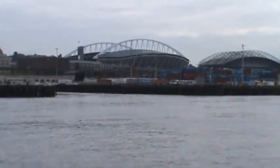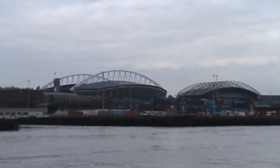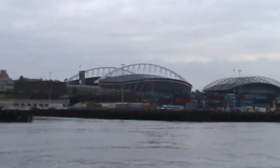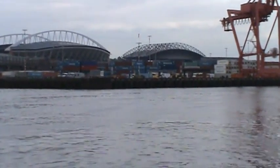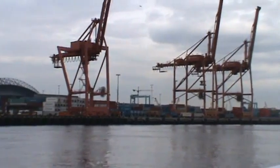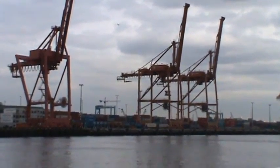And the perfect stadium for Seattle. First, it was within our budget, $317 million. Second, even though it is an open-air stadium, 70% of the seating is covered. So it's perfect for Seattle.